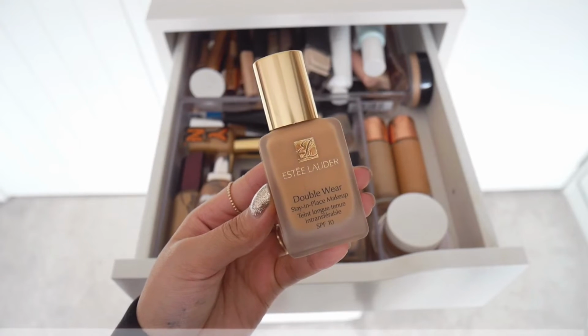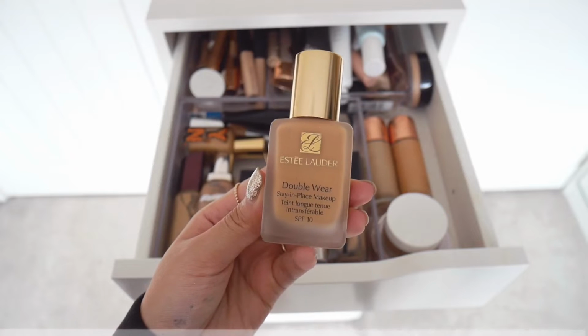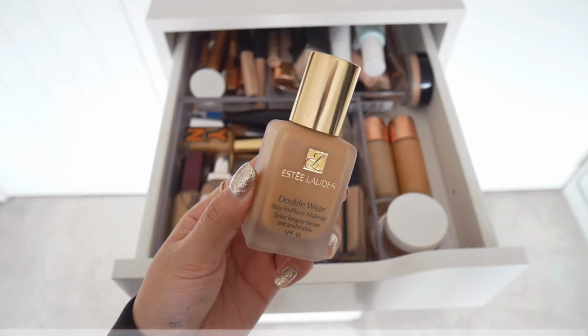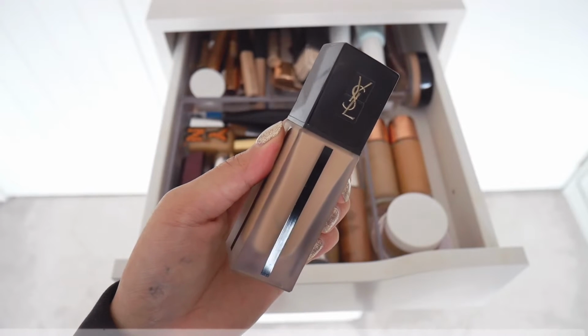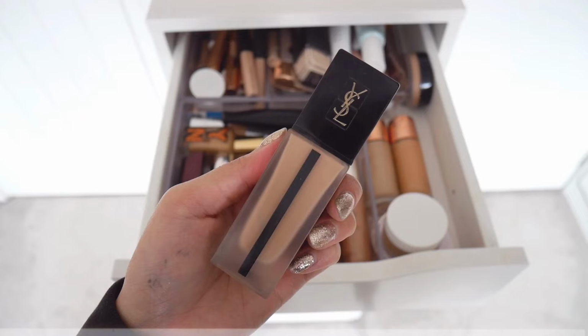Moving on to foundation favourites, this Estee Lauder Double Wear Stay in Place foundation is literally one of my go-tos. It stays on your face all day and it also has SPF 10. Another foundation that is really great at staying on is the YSL All Hours foundation. I really like this one because it gives you a little bit of a luminous finish as well.